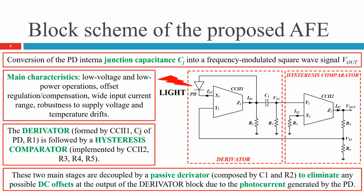In this slide, we report the block scheme of the proposed analog front-end circuit. As introduced before, it converts the internal junction capacitance of a photodiode into a frequency-modulated square wave output signal Vout. As shown in this figure, it is composed of two main blocks: a derivator, where the photodiode is connected, followed by a hysteresis comparator. The two blocks are decoupled by a passive derivator so to eliminate any possible DC offset at the output of the derivator provided by the photocurrent generated by the photodiode. Its main characteristics are low voltage and low power operations, offset regulation and compensation, wide input current range, robustness to supply voltage and temperature drifts.